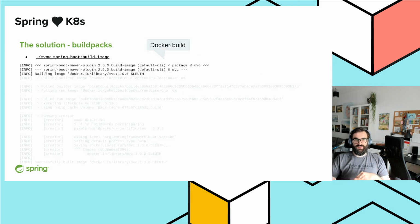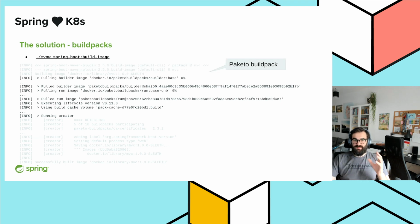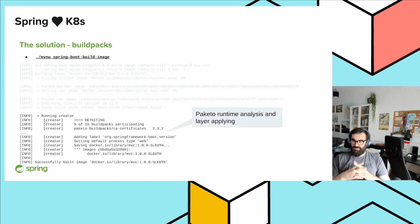So how does it work? Spring Boot comes with a Maven plugin and a Gradle plugin, of course, that allows you to do the Docker build. You just call Spring Boot build image. The Docker build starts, then the Paketo build pack logs can be seen. Proper base images are being downloaded, and the best part is applied over here, which means a runtime analysis and layer applying. Depending on what source code you have, proper layers will be applied.